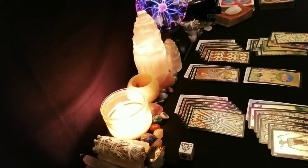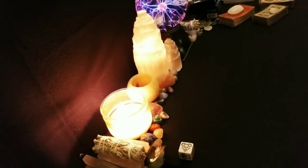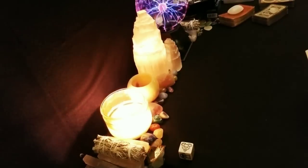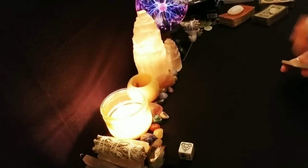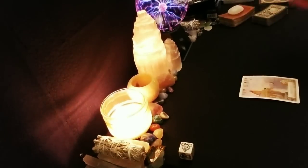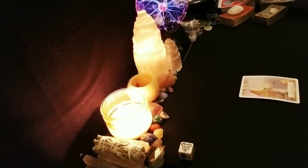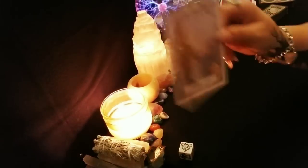So let's go ahead and get your advice for the month of July. All right, let's get your cards for dice number 3. Your advice. Advice for dice number 3 for the month of July, please. Co-create. That's your advice for the month of July. It's number 40.